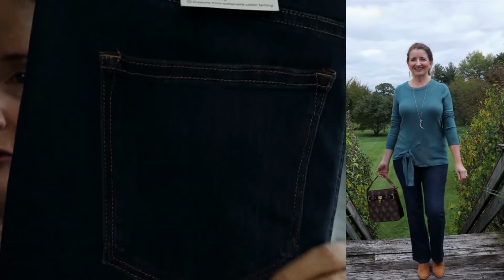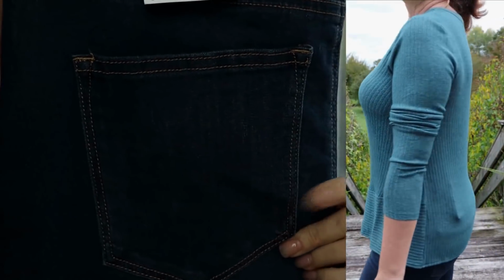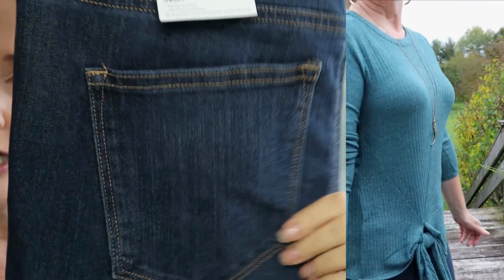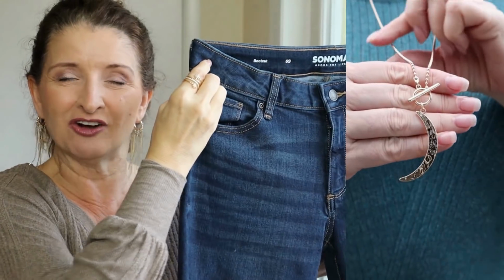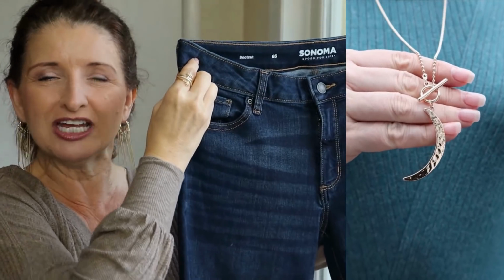The pocket on this one does not have any stitching, and I especially like that with this dark denim. I think that it gives it a much cleaner, fresher look. These are so comfortable. I think I'm in trouble now because I have shown you 4 pair of jeans and I'm leaning toward keeping all of them.